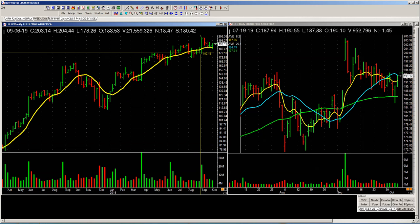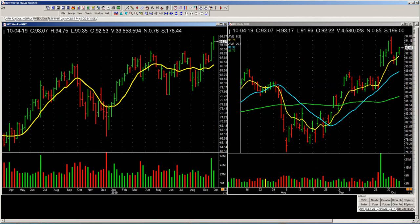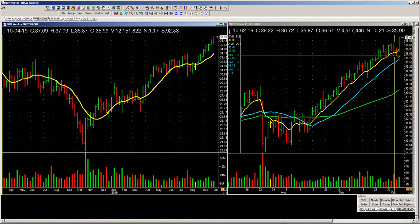Lululemon, bouncing off the 10-week, bouncing off the 50-day. What would you like to see here? If you want this to continue, what do you want to see? Volume. That's simple. Nike, just moving up, but there's no spot here at this point in time.